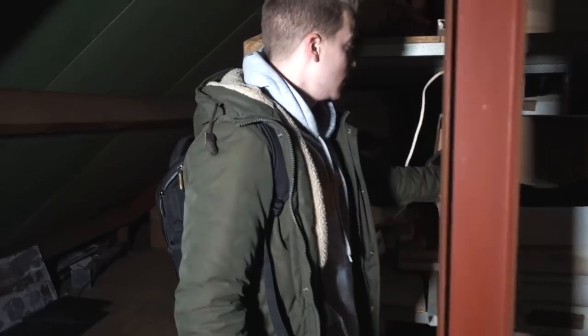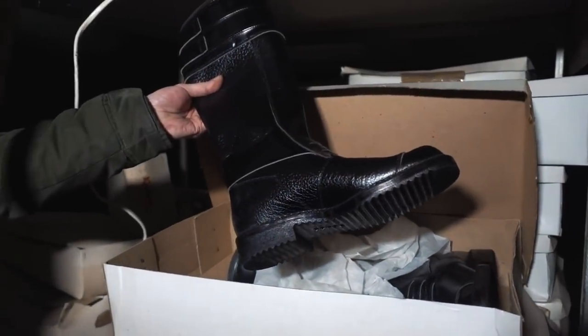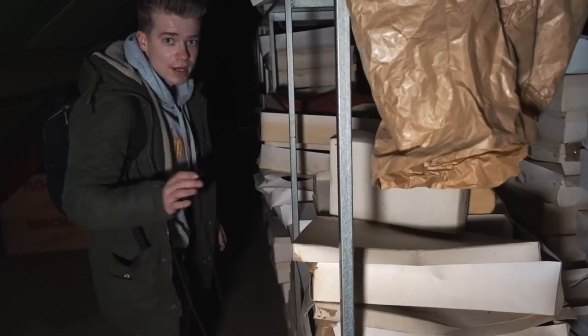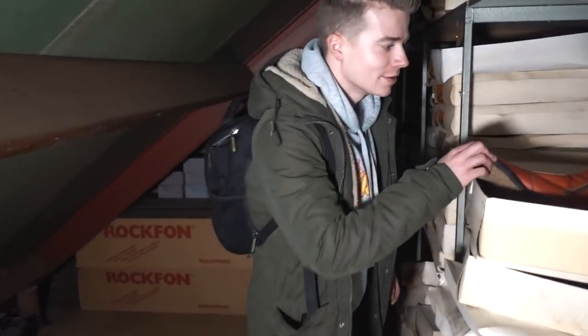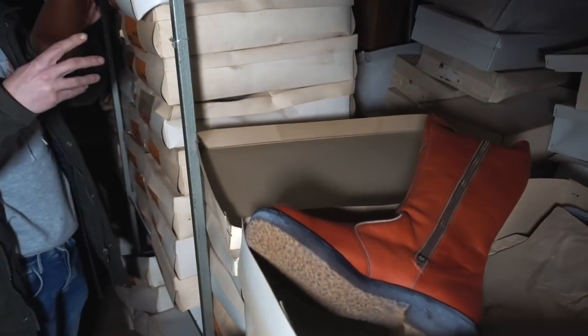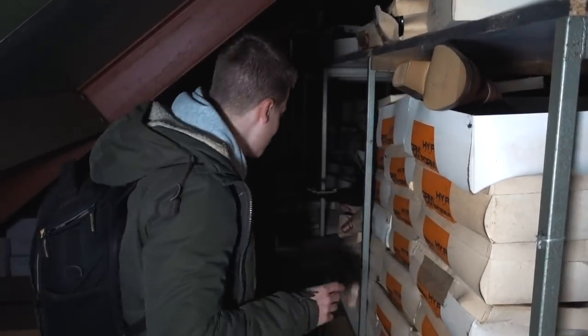Wow. Look at these leather women's boots. I think those are quite expensive ones. It's quite narrow to walk here, but just have a look what we can find. There's many women's boots, all in these boxes, stacks are left behind everywhere. I think there is no other country in the world where that would be possible.